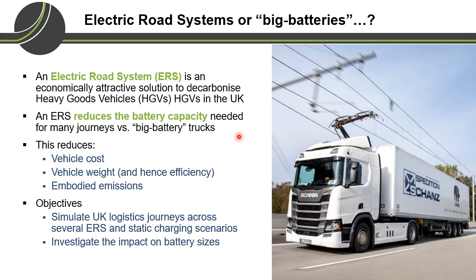And this has a number of benefits, including reducing vehicle cost, reducing vehicle weight, and hence the overall efficiency of the vehicle and of the fleet, and of course embodied emissions associated with the production of the battery packs, but also all the resources required in the production of those battery packs.